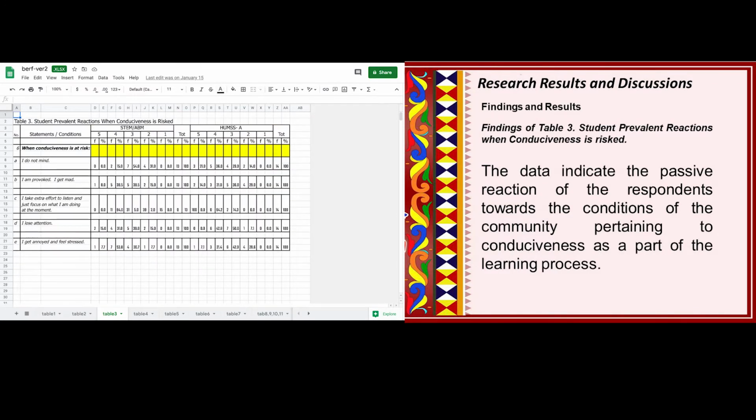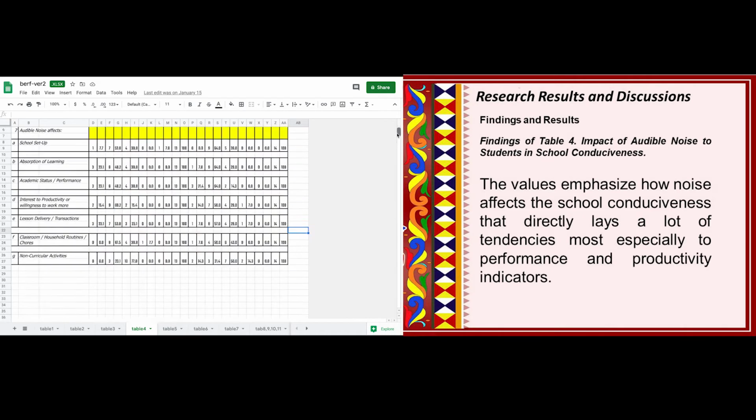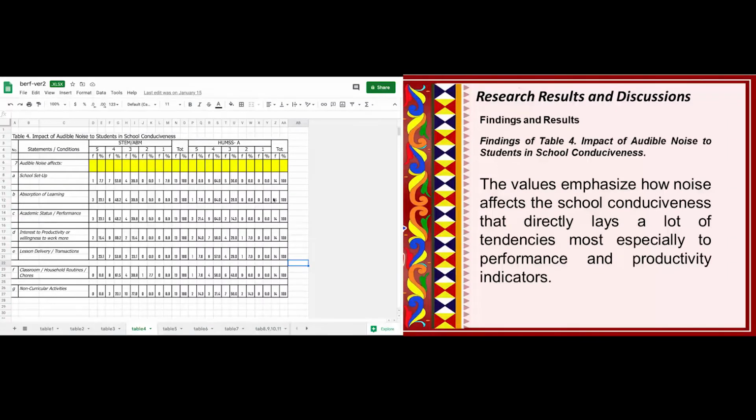Now down to table 4, the last table that supports the set A, the student questionnaire. Table 4 is entitled The Impact of Audible Noise to the Students in School Conduciveness. Again, the statements are coming from the given questionnaire. So we have again 3 sets of tables representing table 4. Table 4, of course, manifests the impact of audible noise to students in the school conduciveness, particularly to the school setup, the absorption of learning, academic performance, productivity, lesson delivery and transactions, daily routines, and non-curricular activities.